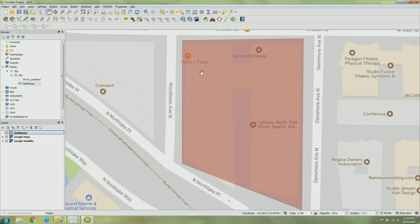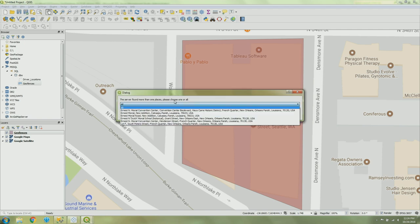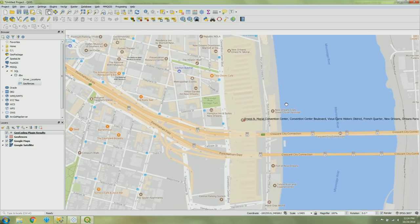So now that we've got all of these pieces ready to go, we're going to want to start creating some of these geofences. This is where we're going to start using our geocoding plugin. So we go to plugins, geocoding, and it'll pop up. I'm going to go ahead and geofence the conference center, so I'll type in Ernest and Memorial. We'll hit enter, and it'll give us a list of options we can choose from. I'm going to click the convention center and hit OK, and the map has automatically zoomed us over the convention center.